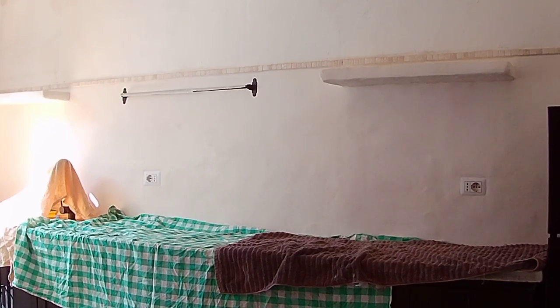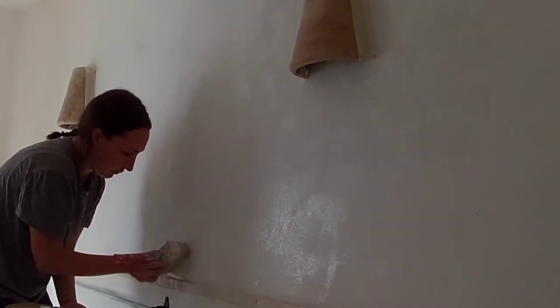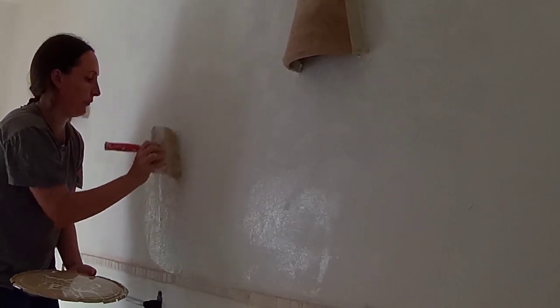Back at home, we were also tackling painting the kitchen. Parts of it had already been done, but we had some other areas that needed plaster patching, so we had to do a few extra walls in here as well, just to make them nice and fresh.